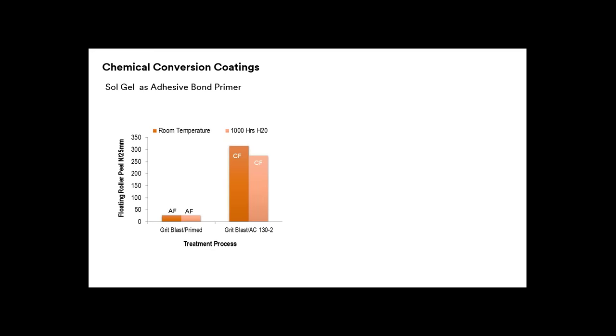And so what you can see here is, again, a set of tests, floating roller peel tests. This time this is actually on titanium, where you can see that we have grit blasted and primed with a structural bond primer sets of titanium versus purely just grit blasted and coated with the AC130-2 this time, adhesive bond primer. And what you can see, not only have you got a huge increase in the peel performance, but what is interesting is the failure mode. What you're getting with the grit blast primer is a failure of the primer to the titanium.